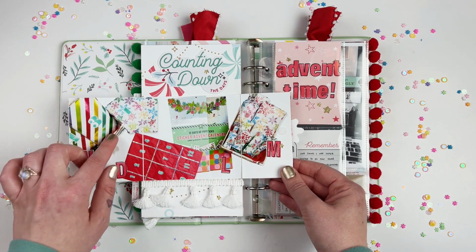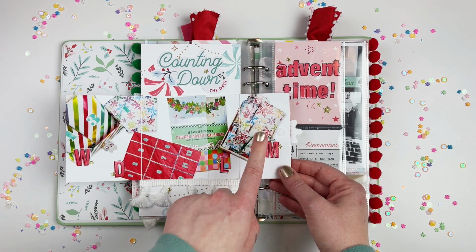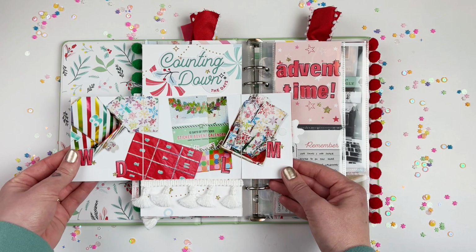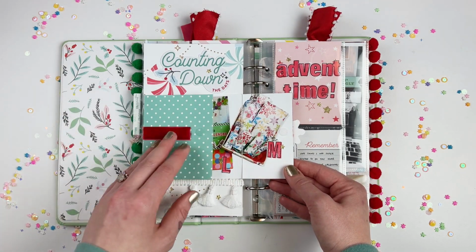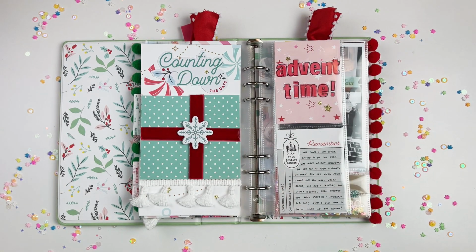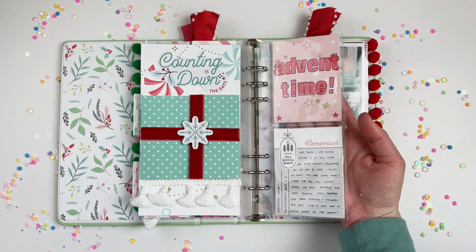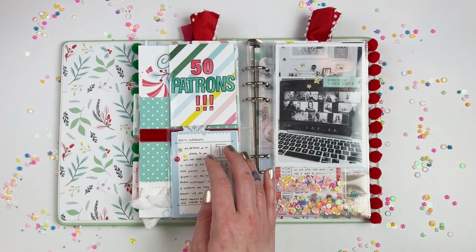So Will had like a vegan jerky Advent. My dad had truffles. My mom had like beauty products mostly, and then I did the Pipsticks sticker Advent. So that was really fun, and I made those for my parents and Will. So I love how you just kind of open that up and can see it. And then over here I have my journaling and everything about what they got and all that kind of stuff.